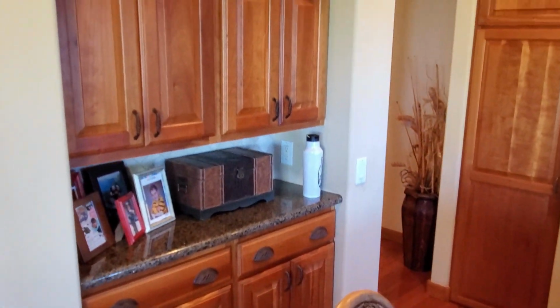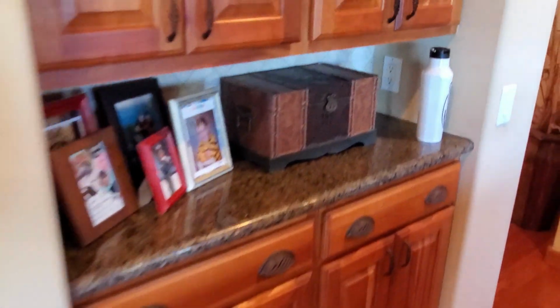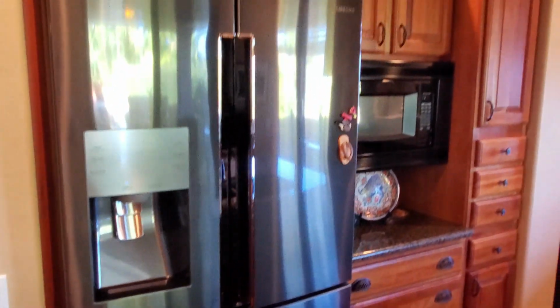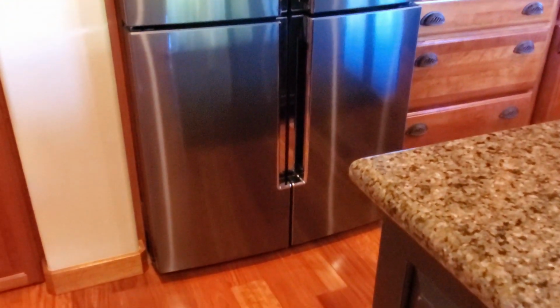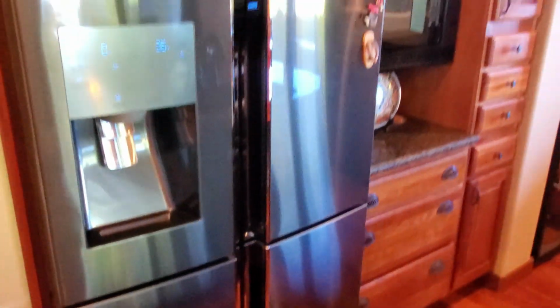Large sink. Got some extra counter space for appliances or knickknacks, and some storage here. Have our own little pantry here to the side. Pretty deep, actually. And let's see, so we got a Samsung refrigerator, side-by-side refrigerator on top, side-by-side freezer on the bottom, I believe. Let's see. Nope, it's freezer on the left. Wait, did I have it right? Yeah, I had it right. So refrigerator up top, and then freezer down below with French doors on both. All right, so that's another unique setup that we have there.